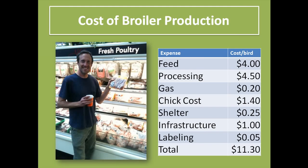When I'm trying to project sales and what we can and can't do, come up with capital, you have to pour all this money into these birds before you get it back. So I'm going to have $11.30 in a bird before I get anything back. If I'm planning on raising 200 birds or 1,000 birds or 50 birds, this is really important. If I'm going to do 100 birds, that means I have to have $1,130. Do I have that money? Because that's what it's going to take. So I don't want to start 100 birds off if I don't have that money.